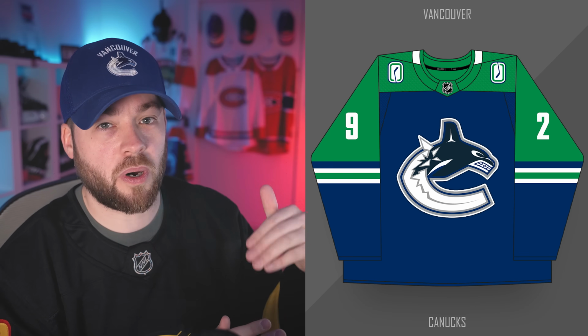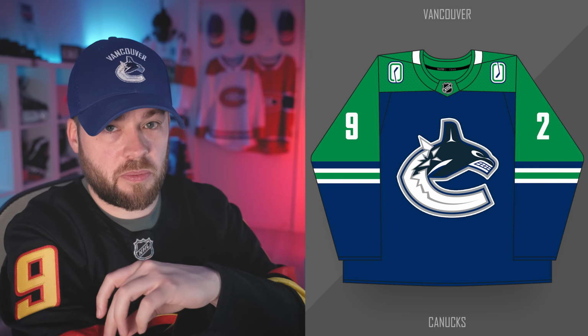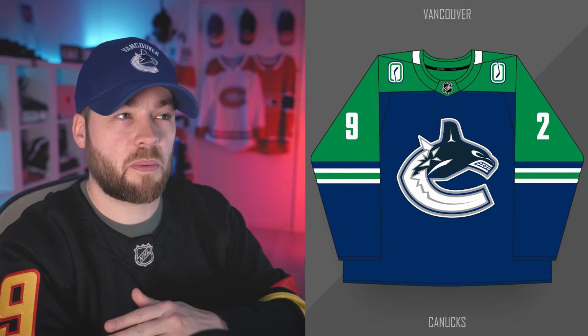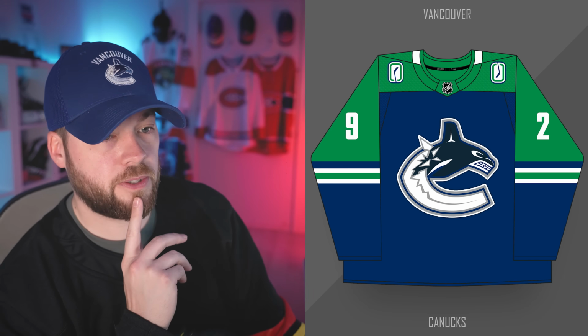I accidentally had that too high in the previous versions, so just ignore that. But yeah, I just switched up the striping on here just to give some separation, to put some blue back in there, and just to have these stripes actually be stripes, where before they were touching the actual color coming down, and it was maybe a bit conflicting.